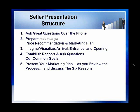But that 6 reasons is a very powerful way to set up the price adjustment meeting or the price reduction meeting you're going to have later with them, understanding that that's a conversation that may be necessary and eager to have it with you, and easier for you to make that appointment to have that price adjustment conversation.